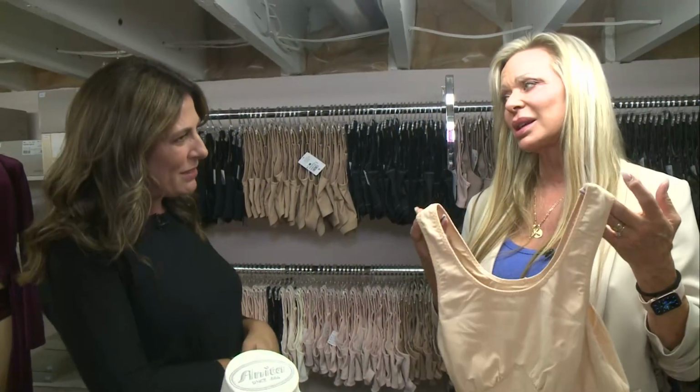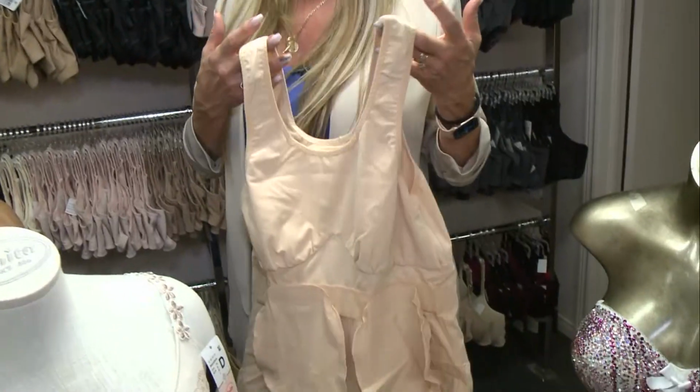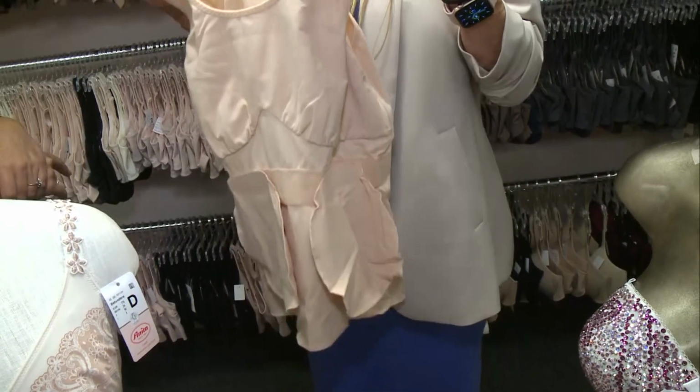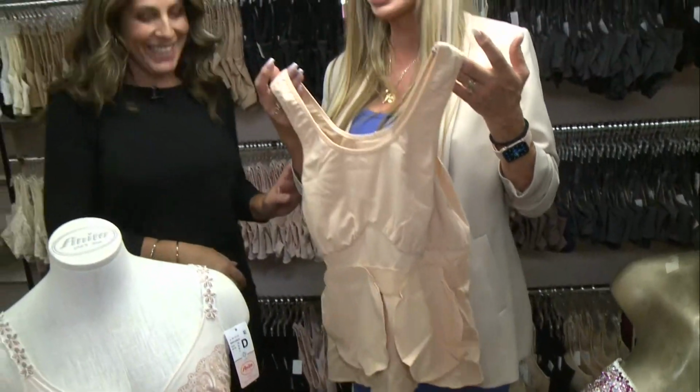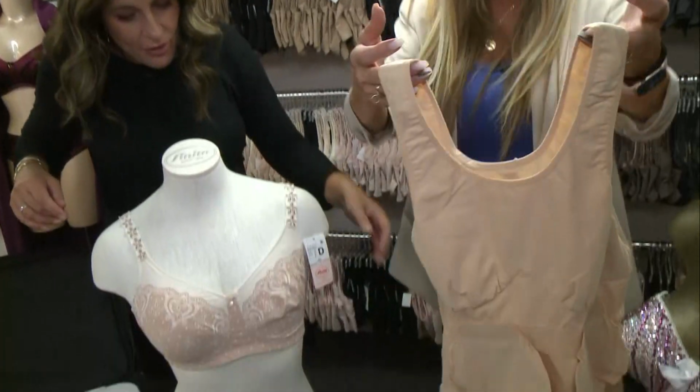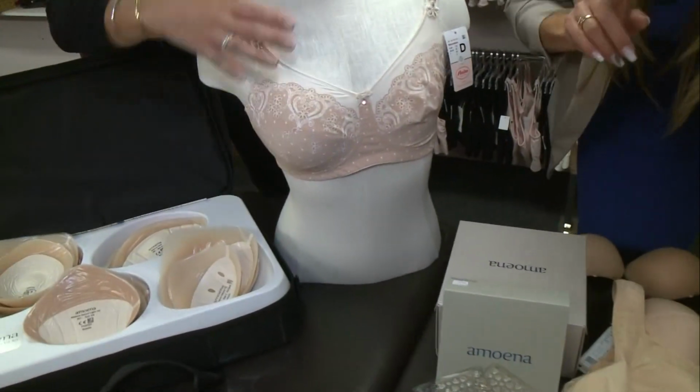Well, it doesn't give you as much support as a bra. Right. But it gives you a little bit of support for the existing breast, and the drain holder is probably one of the things that everybody loves. It's the best thing. Okay, so we've got that for surgery.